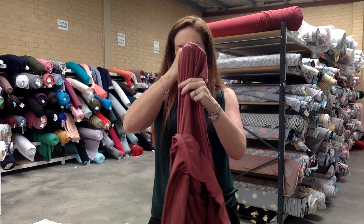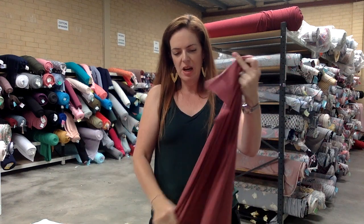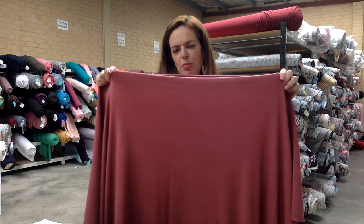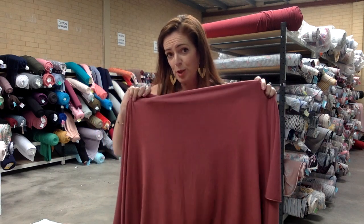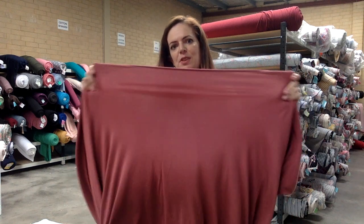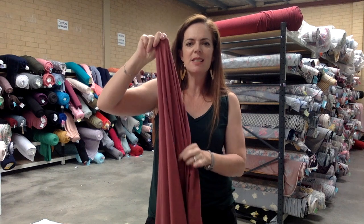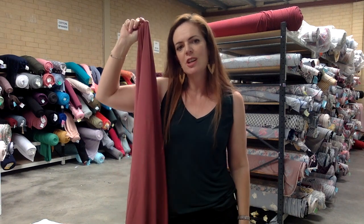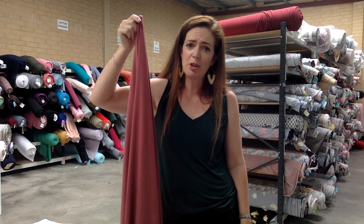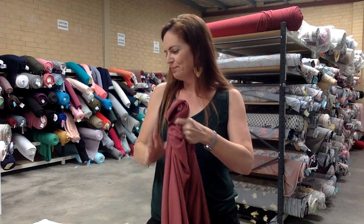It's beautiful and soft. So double brush poly, if you're unfamiliar, has been brushed on both sides. It feels amazing and it has the greatest stretch. And even better than that, it has amazing recovery on that stretch. So you can use it for tight garments, for garments that require drape, you name it. So that is Dark Rose.